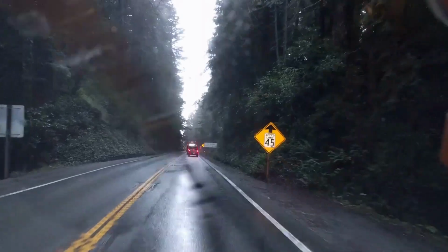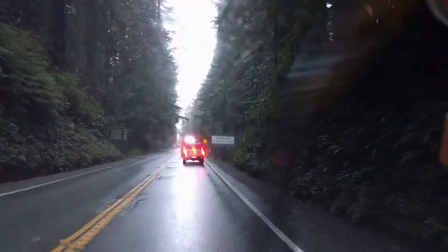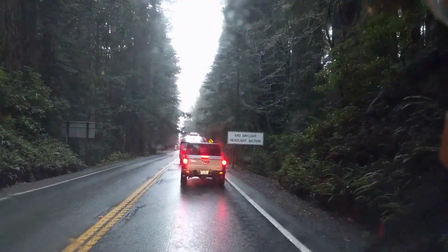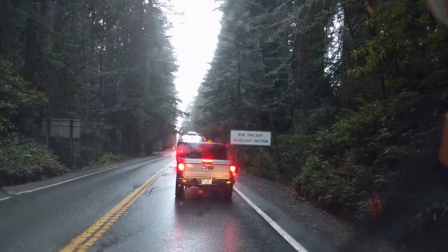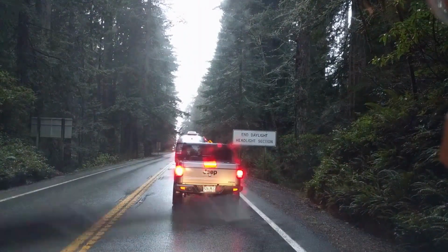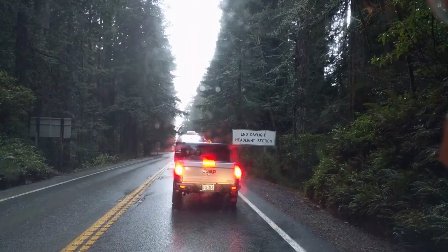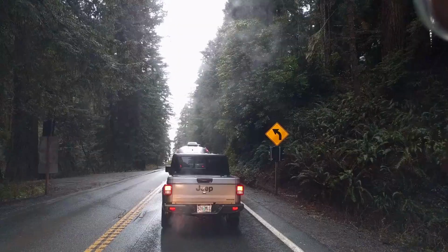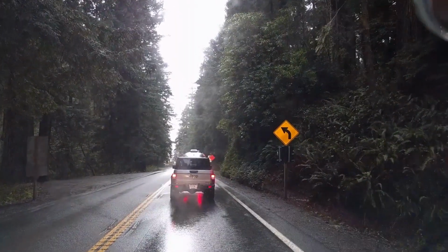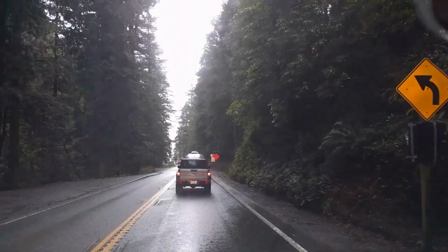And here's the line. I hope it's not too long of a wait. There's somebody up there with a nice Airstream. Okay guys, I guess you don't have to wait through all this with me. I'll see you in a little bit. Well, here we go. I stopped just long enough for me to eat my breakfast.